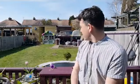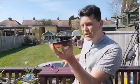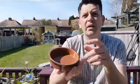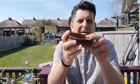So if we also want to bring more bees into the garden, things like this, like a dish, is a great one. For bees, a bit like us, I like having a nice little bath at the end of the day. Love it. For bees, it's a bit of the same.